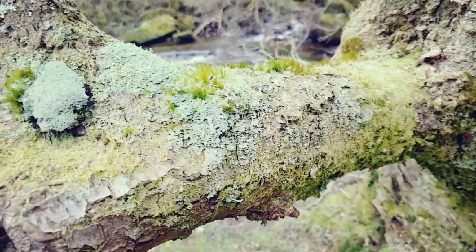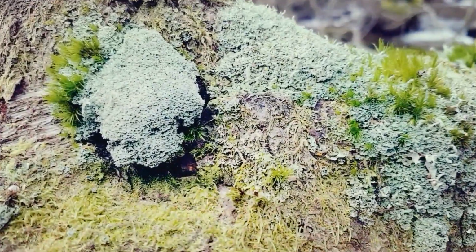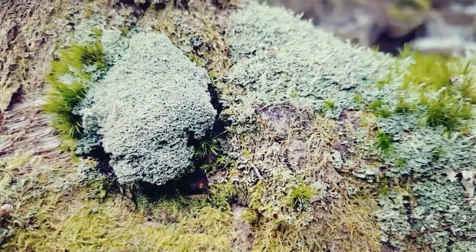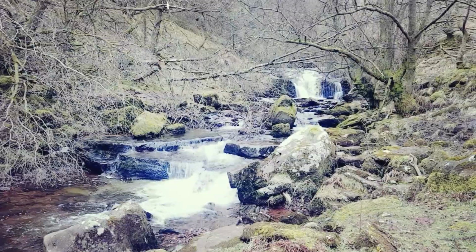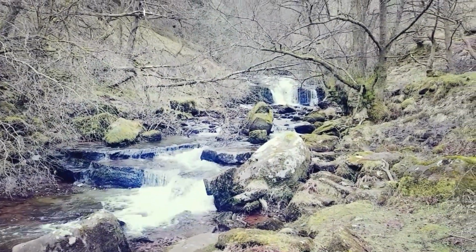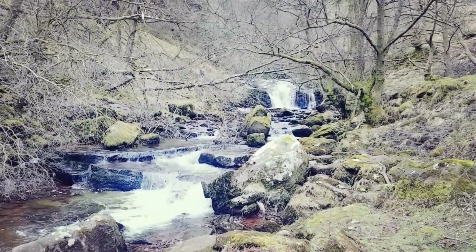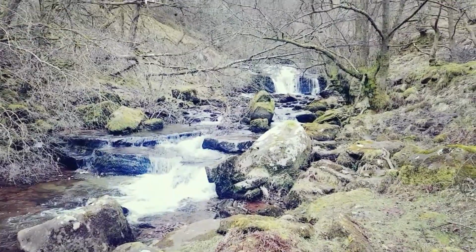Look at that, all that on that little branch. Fantastic. Magic, look at that. I'd love this to be my back garden. What an amazing little backdrop that would be.